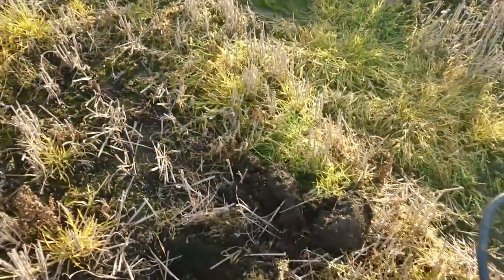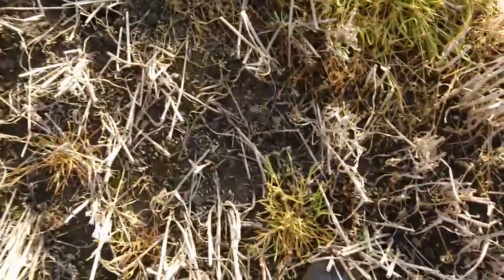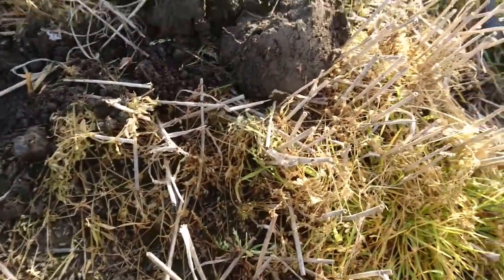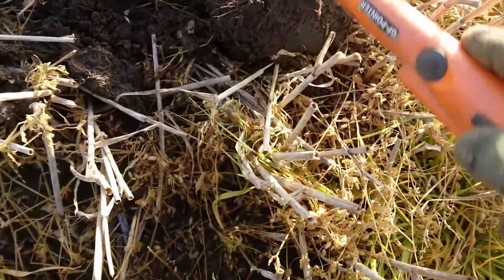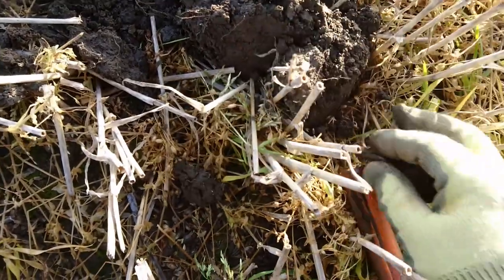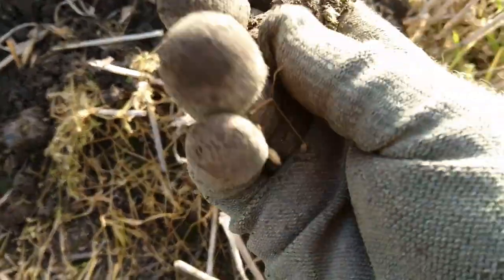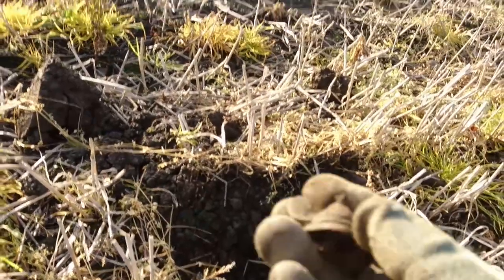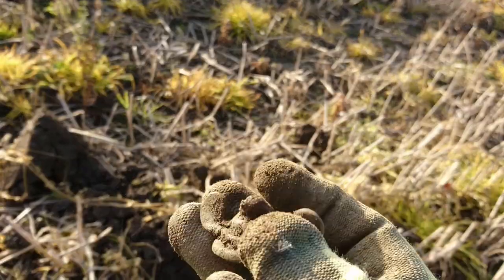Okay, got a good signal here, guys. Straight 76. What could this be? It was 2 inches down. Another bit of scrap lead, guys. Oh well, got loads of bits like this, honestly. Well, on to the next. Okay. An odd looking wing nut, guys. Nothing impressive.